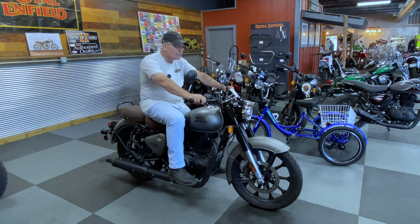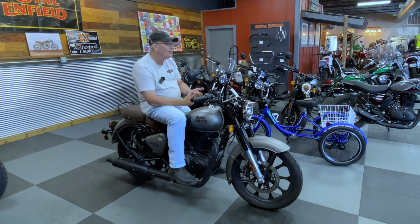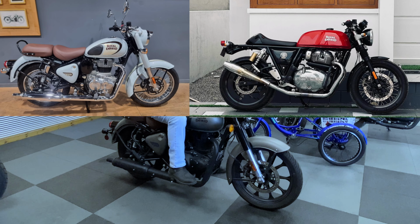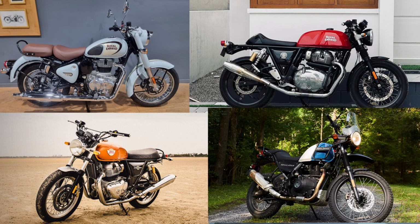Just might have to do that at some point. I like this bike. I just think it's a classy looking bike. And if you look at the models, you can actually see different eras that they kind of lean towards. So this and the Bullet have that 1950s vibe. Then you step up with the Continental GT to the 1960s. The Interceptor, you're getting that Southern California 1970s vibe going on. And with the Himalayan, you're into the 80s.